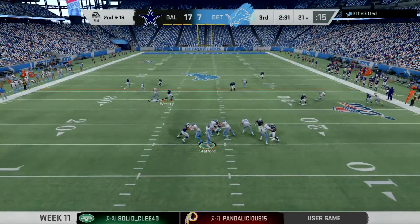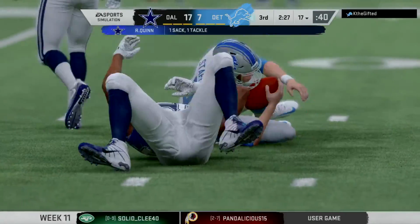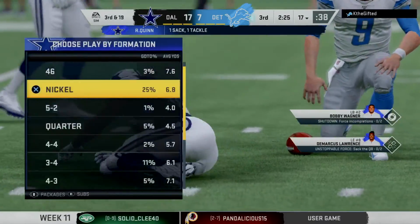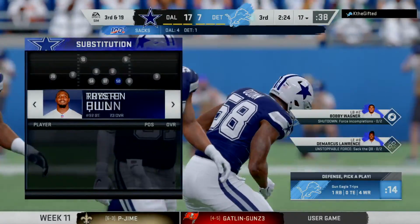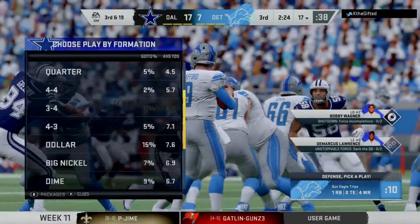Another try after the first down sack. Stafford, and he's going to go down again. Robert Quinn, he's the one that drops him this go-around. And that pass rush getting strong here. Back-to-back sacks.